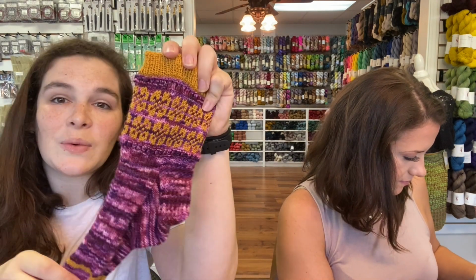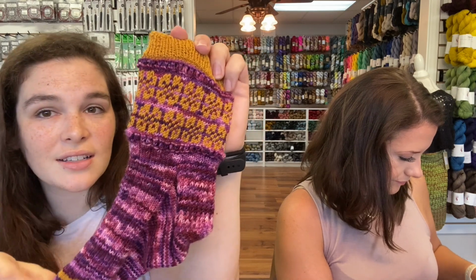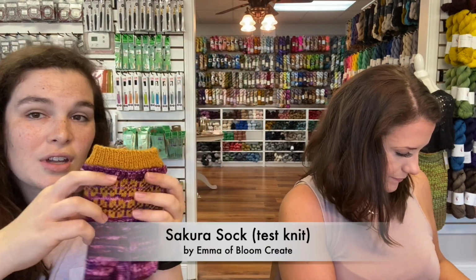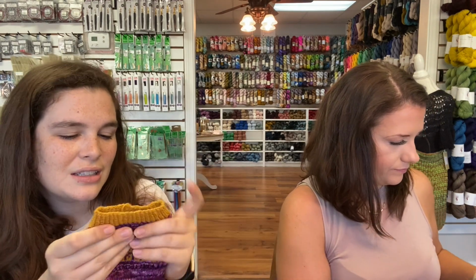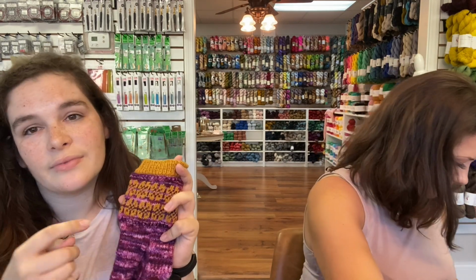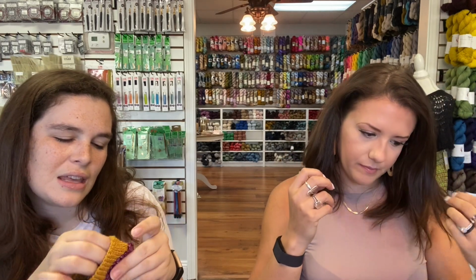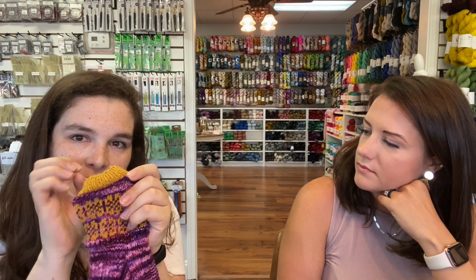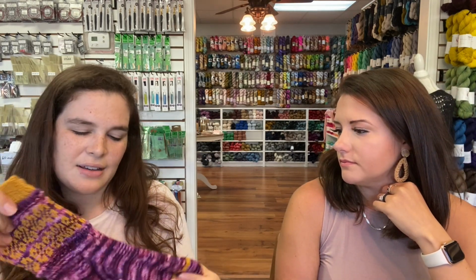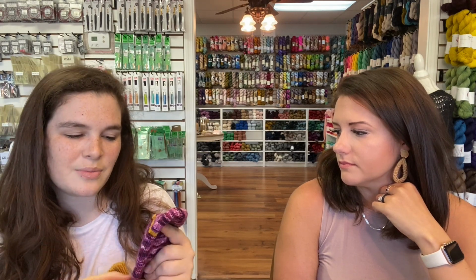So this is sock 1 of the Sakura socks. I'm test knitting these for Emma of Bloom.Create. They are a fun little bit of colorwork, with nice little cherry blossoms, or Sakura blossoms, which is the inspiration. And then there's some real simple eyelet lace, and some nice ribbed detail across the foot and a cute little stripe. This flew off my needles.